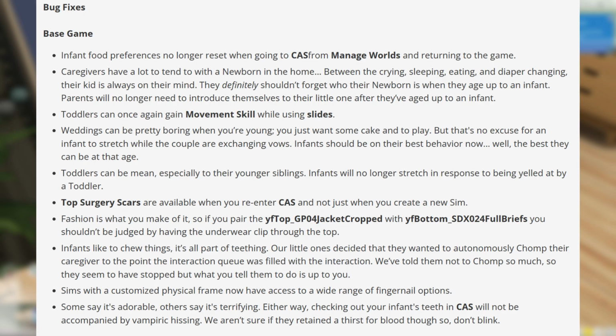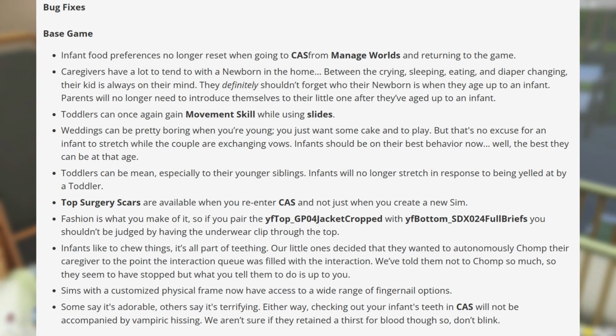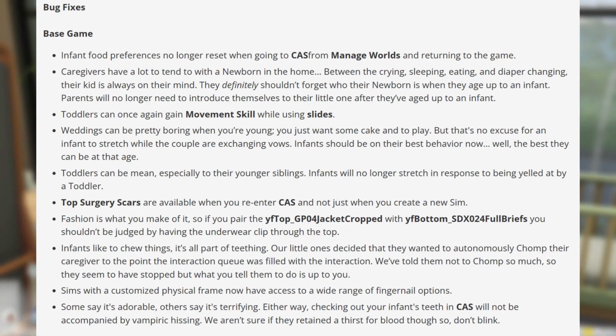Sims with a customized physical frame now have access to a wide range of fingernail options. Some say it's adorable, others say it's terrifying. Either way, checking out your infant's teeth in CAS will not be accomplished by vampiric hissing. We aren't sure if they retained a thirst for blood though, so don't blink.